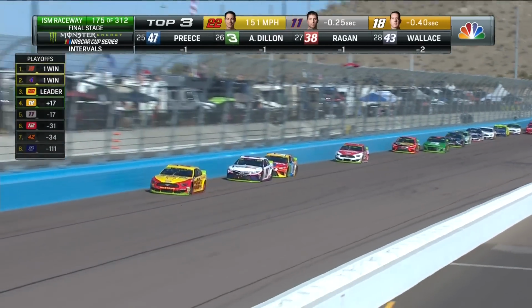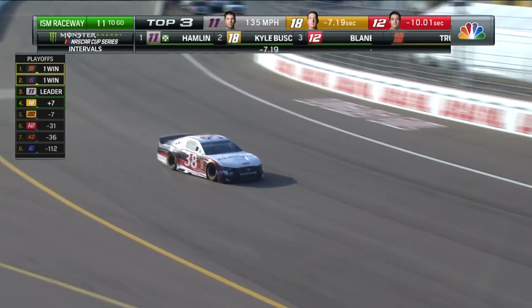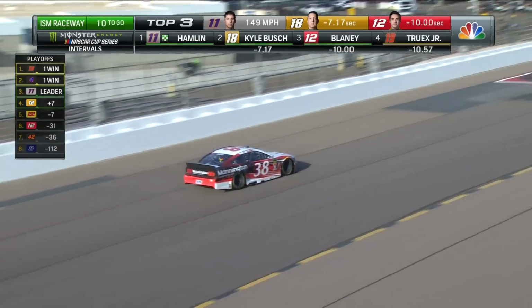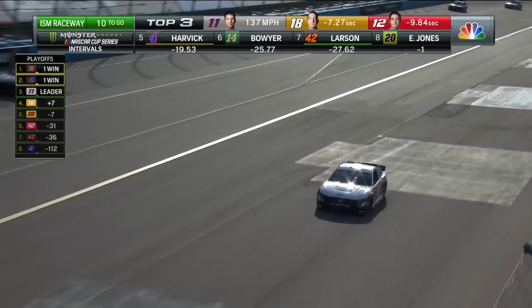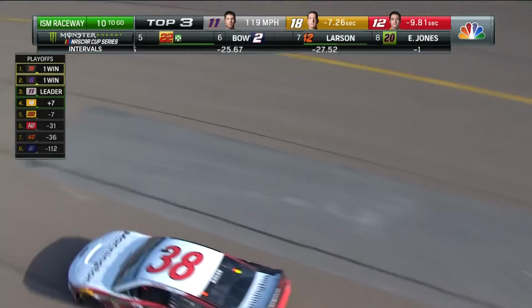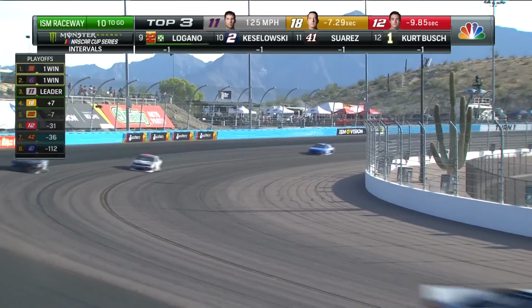Can he utilize it to take the second spot away? Came around 3 and 4 on the apron, cruising down the front straightaway. Got a lot of speed rolling here. Doesn't look like he has a flat tire or anything coming apart. I think he'll get around to the apron and be able to get to pit road, but an issue for David Reagan here. Well, remember, Denny Hamlin probably doesn't want to have a restart.